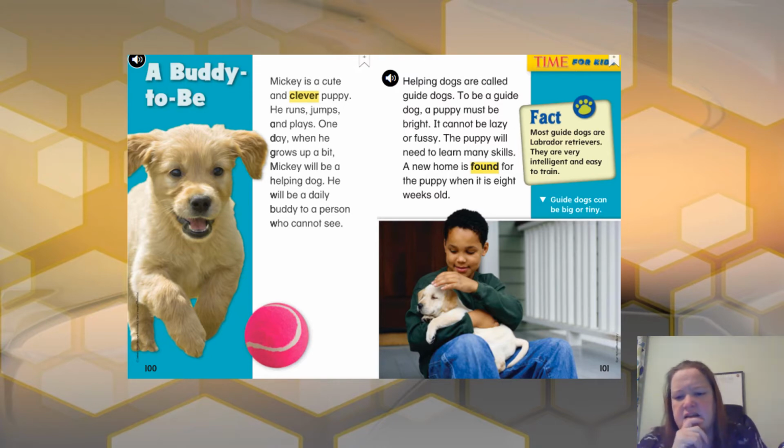Now, if you think, do we know somebody who trains puppies to be helping dogs at our school? Who could that person be? I know she has had 3 guide dogs, and they've been Labrador retrievers. 2 have been the blonde or the yellow, and 1 has been black. Do we know who that person is? That's right, it's Miss Croy, our media specialist. She helps train dogs through one of the universities here.